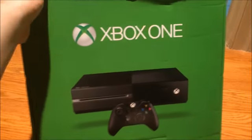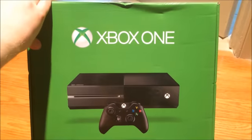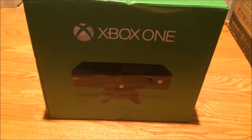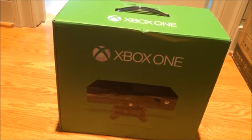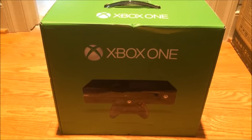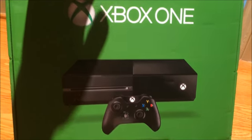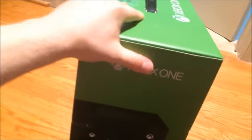This is the Kinect-less version of the Xbox One, as you can see, that recently came out. I didn't get the one with the Kinect because, well, I think the Kinect is stupid. It's motion controls, so you know that has gimmick written all over it. And me being who I am, I'm not going to use motion controls. I just like pushing the button and making it do stuff. I don't need any extra bells and whistles, so this is all I need. You basically just get the console with the controller and some accessories, and that's really it. So let's check it out.